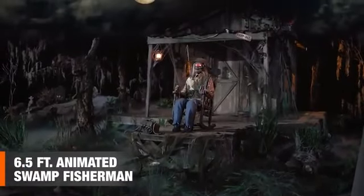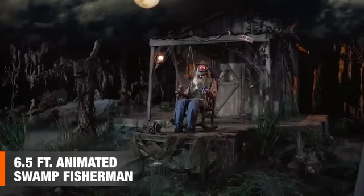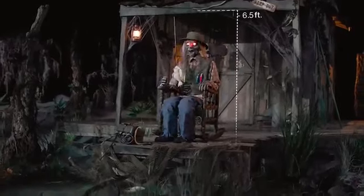It's a perfect night for fishing. Pull up a chair and prepare to get hooked, because no one spins a fishtail quite like the 6.5-foot animated swamp fisherman.